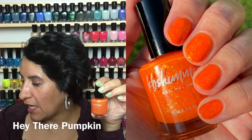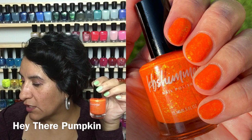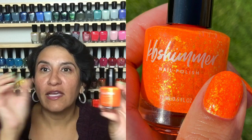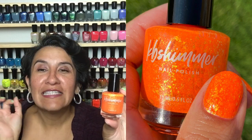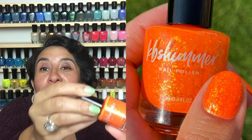Hey There Pumpkin is a neon orange polish loaded with flakies that show off shades of gold and green. A hint of sparkle complements this holiday hue, best in 2 coats. You guys, I am obsessed with this. You know, it's been the year of orange for me. This is so bright and so fun. All the flakies in this are amazing.